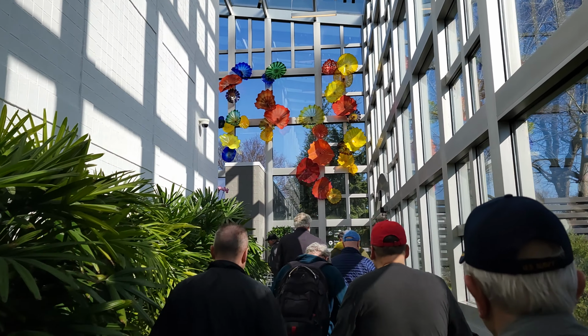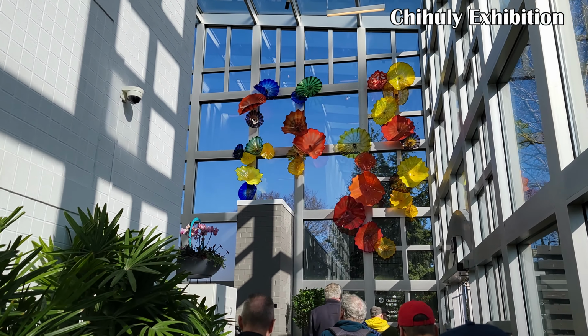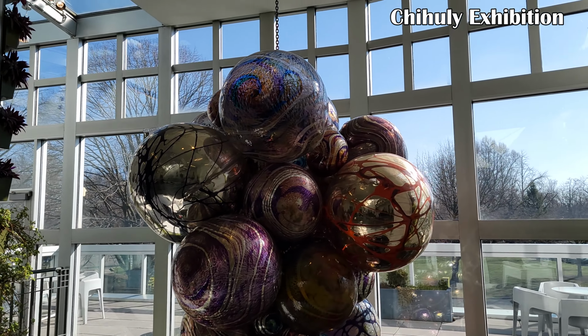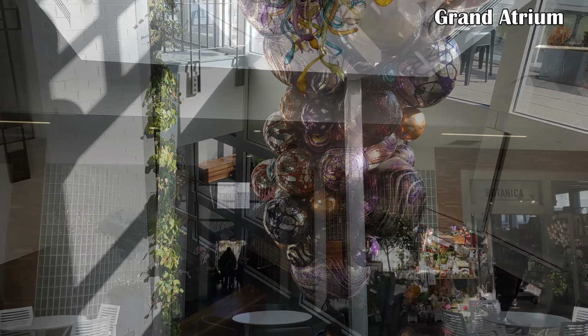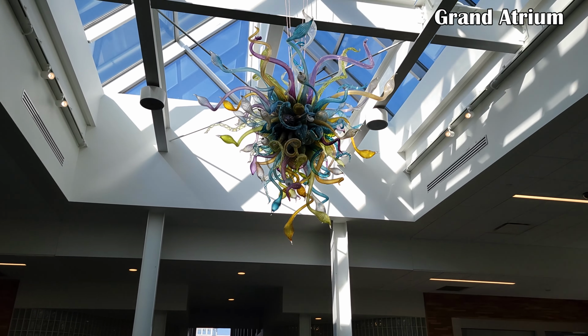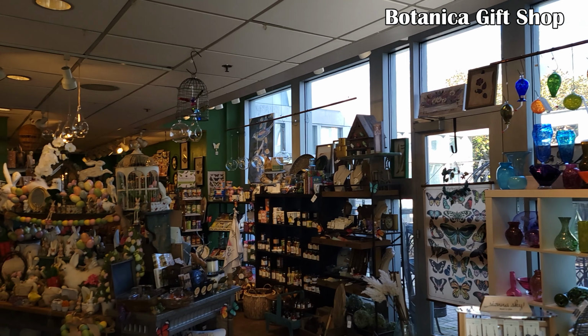The colorful and floral glass up ahead is a sample of the Chihuly exhibition. It's a permanent collection of Chihuly's glass artwork that you'll find throughout the conservatory. And don't forget to visit the Botanical gift shop.